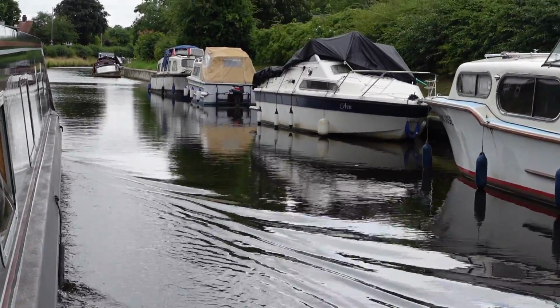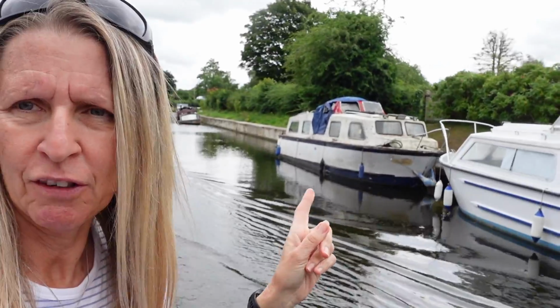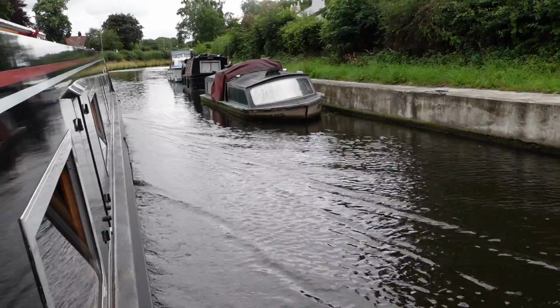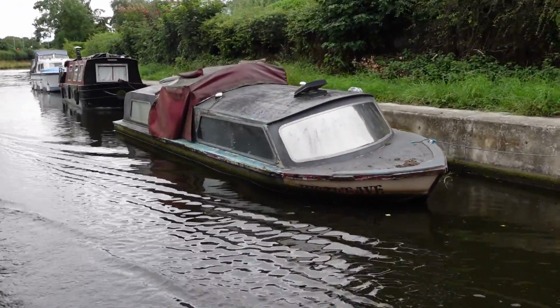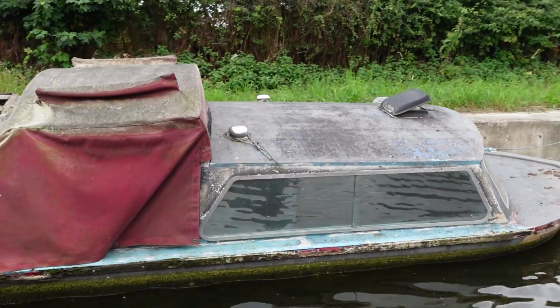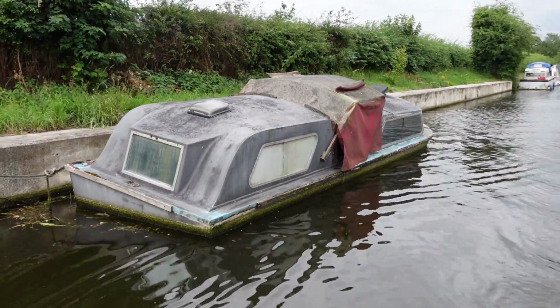That's about to go under. That is definitely about to go under. Boat here that's just about to go under, we think. Oh, it is sat on the bottom, yeah. Oh, it's full of water. Yeah, it's full of water. Bless.